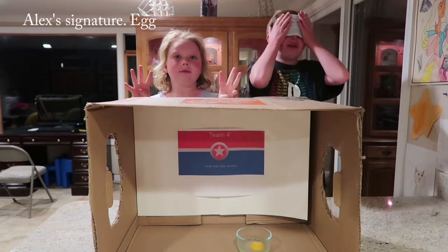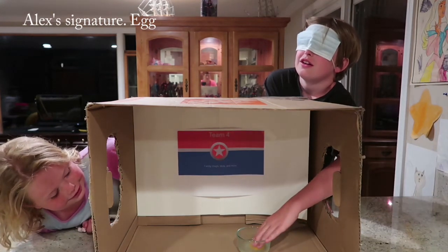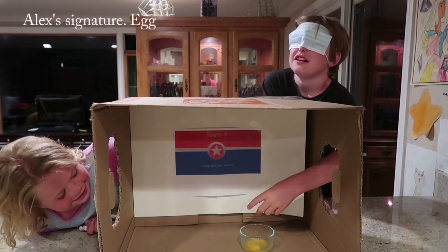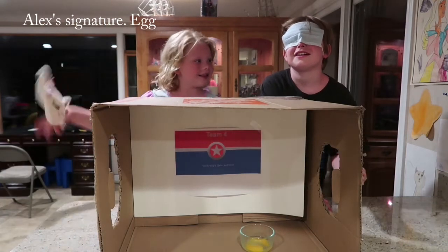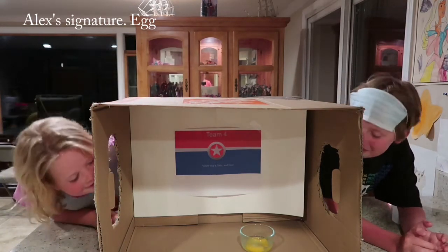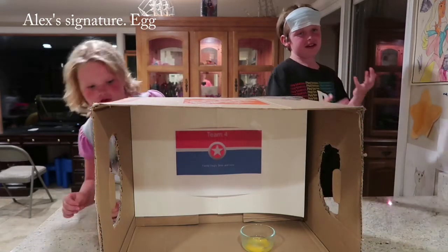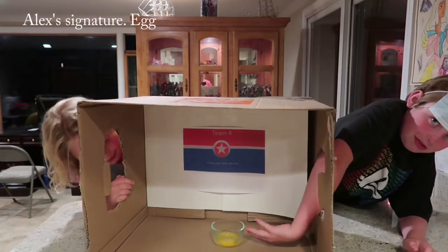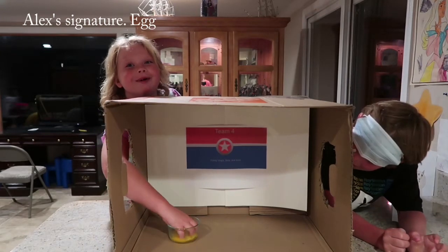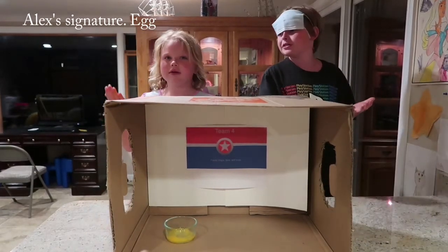Round eight. Let's go. Where's the bowl? What the heck is this? Is this slime? My final guess: an egg. I wonder what that feels like in your hand. Can I try? Yeah, go ahead. I'll push it over to you. Oh, it does feel like slime. Oh, that's gross.